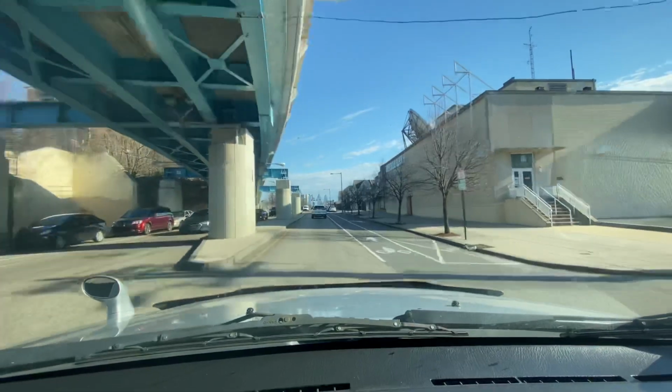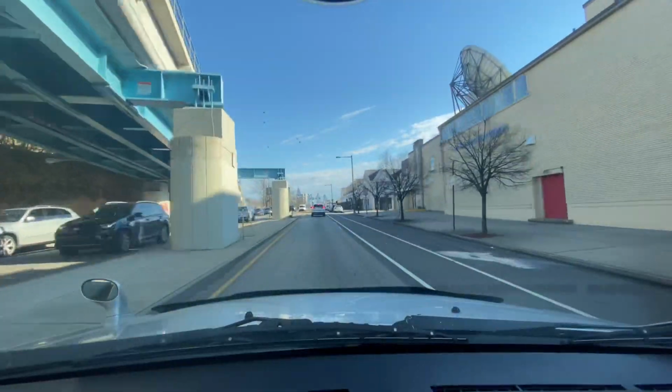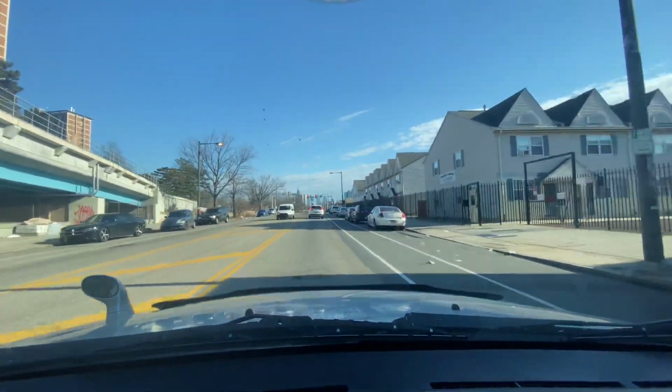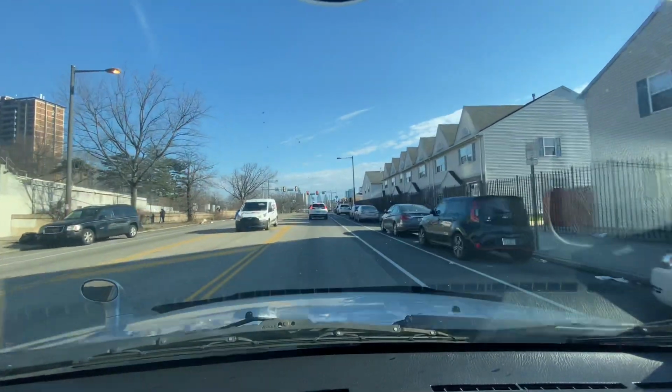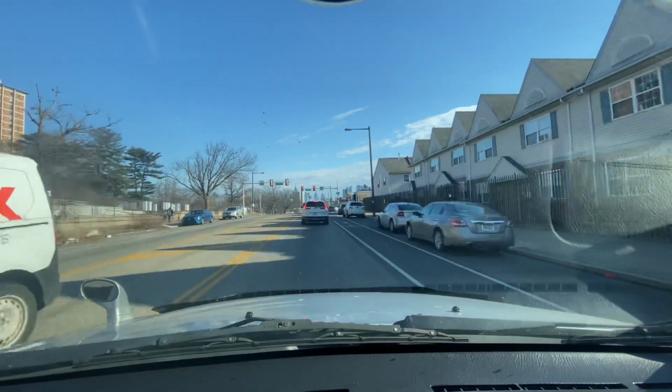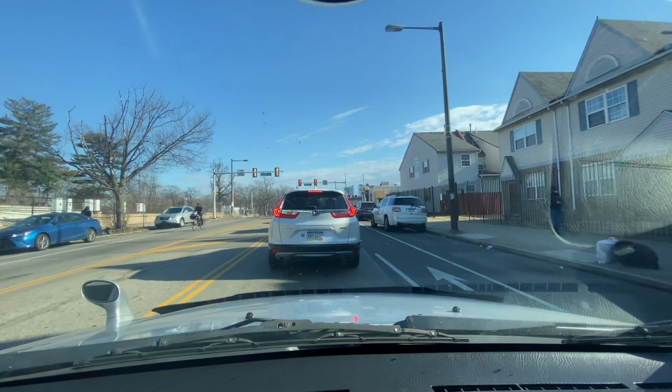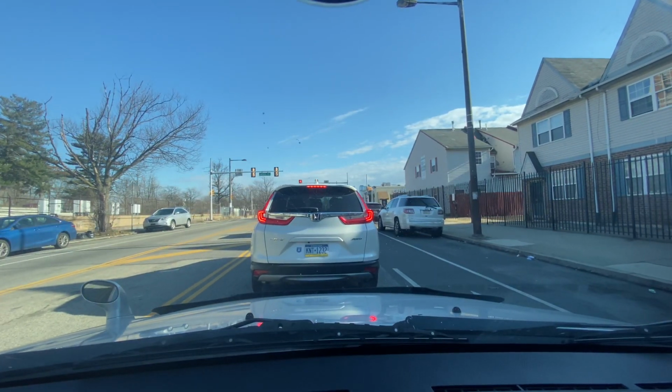Passing 46th Street, 46th and Market. Passing the Enterprise Center on my right hand side. Looks like we're passing a little homeless encampment on my left hand side. There's a couple tents with people, I guess, sleeping outdoors under the avenue. And we are back where we started at 45th and Market, ladies and gentlemen.